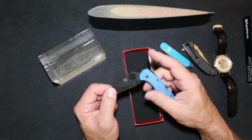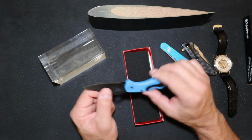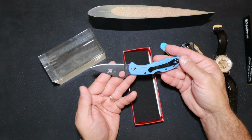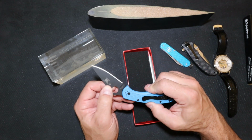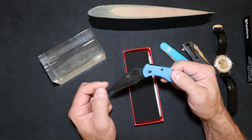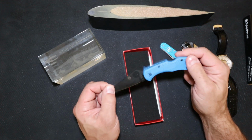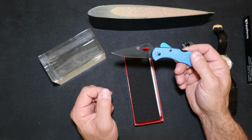If you're using this as an EDC / defensive tool, which overall I would say it's probably on the smaller side of any kind of defensive tool, tactical blade, but it definitely is a sturdy knife that will do the job if you need to.